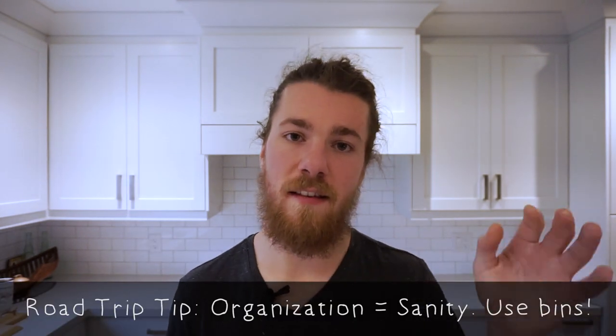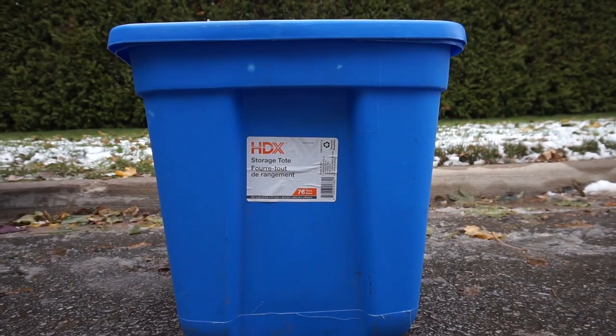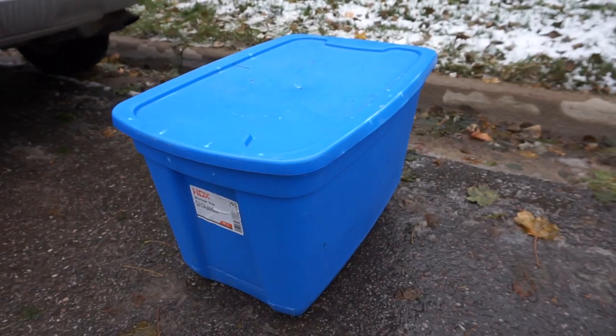What we found super helpful on the road trip was having some kinds of bins or totes to store all of this stuff in, and we could categorize or literally compartmentalize all our different stuff. We went out to Home Depot and bought these, I think they're like 70 something liter blue totes. They cost around $6 each. By the way, I'll link anything that's available on Amazon below if you guys are interested in buying it. But yeah, these things were probably like $5 each and they were a lifesaver.